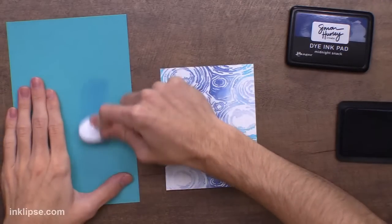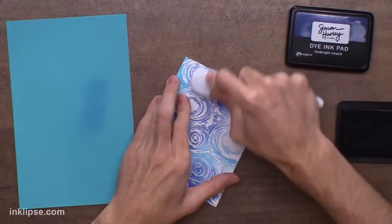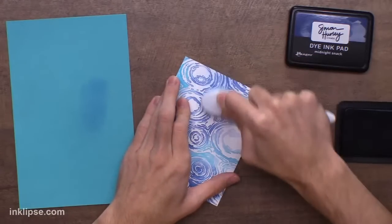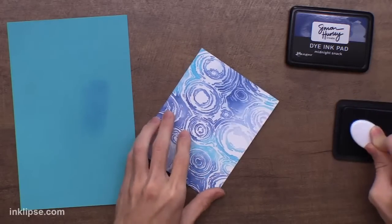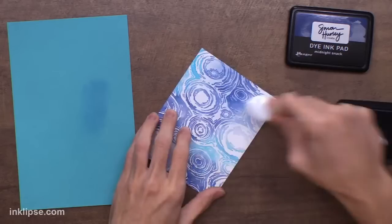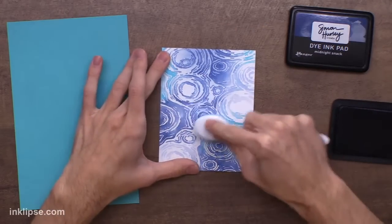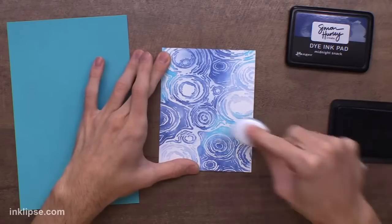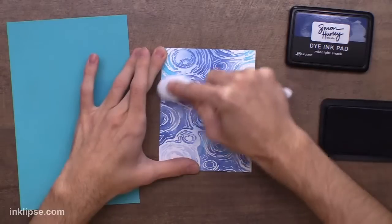So I'm gonna go in with Midnight Snack first. I probably should have gone the other way around because I only have one blending brush for the blues, but it's okay. So I'm going to go in here and just tap my color lightly, and then I'm going to follow along wherever the colors are in this background. Of course I see this is Midnight Snack, and we're using a little bit of Midnight Snack here. So we'll go in and blend over top of that.